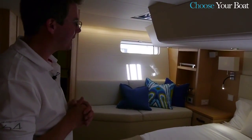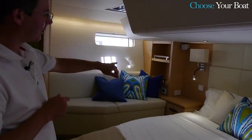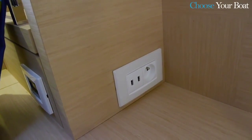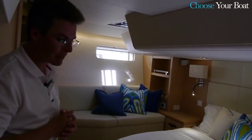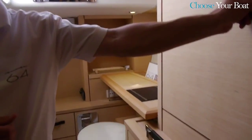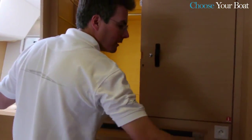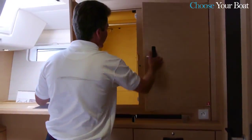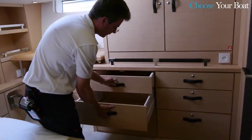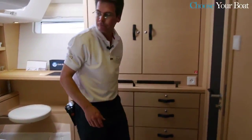A couple of nice details, including the lamps designed by Andrew Winch, as well as some nice technical details like the use of USB plugs in order to charge phones, tablets, etc. And you have here a very nice little desk area for working. And you have fantastic storage again. Here a double block of storage that you find for hanging lockers, and then a very large drawer space throughout the boat. So really a lot of storage on the boat.